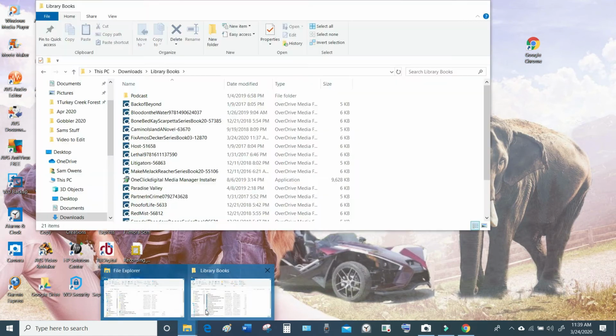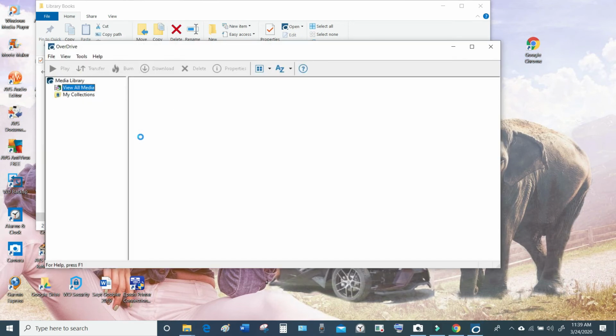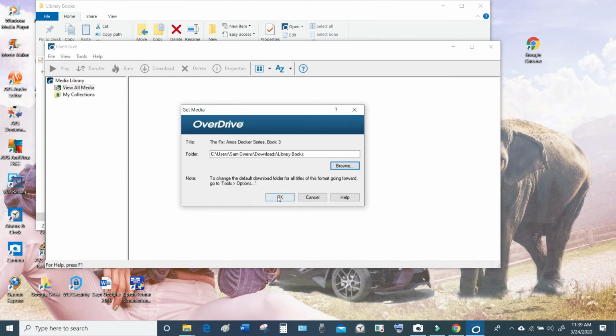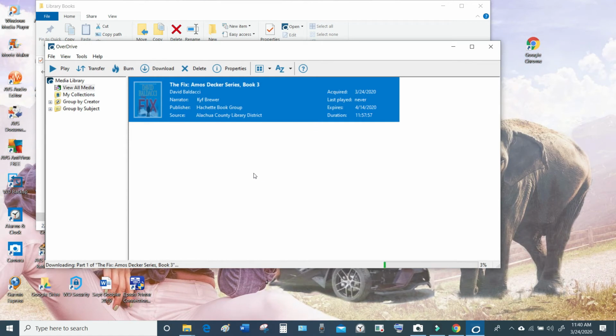Let's see. Let's open it up. There. I did have to open that file to get it to this point. So once you do download it, you have to open it. And now by opening it, it's asking me where do I want to store it. It's saying that it's under library books, but let's see. I could change that. I'm not going to change it. I'm going to leave it there, and I'm going to open it, and now it puts it here, and it will start downloading.